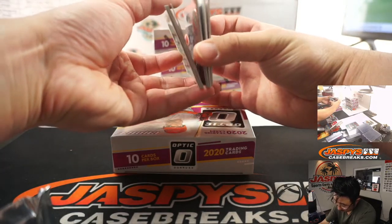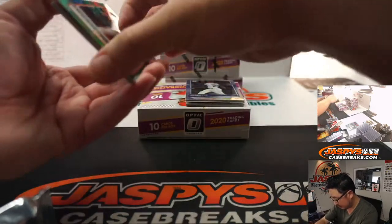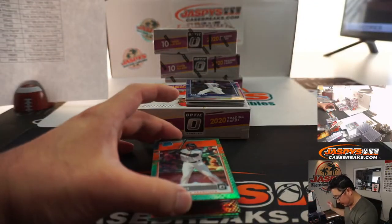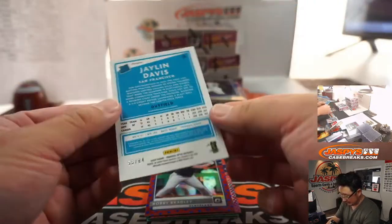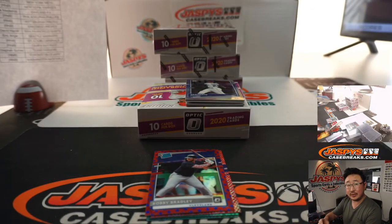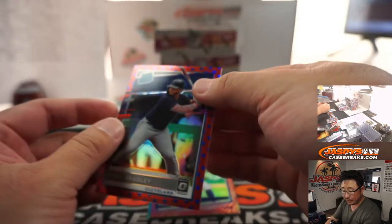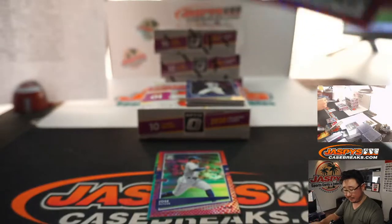Got four autographs in here? Three autographs? Oh, do we have a bonus auto? All right, we got Jalen Davis for the Giants. 56 out of 84 going to David Harrell, big boy, 007. Bobby Bradley for the Tribe, that's going to be for Steven Dinkins. 1 out of 45.